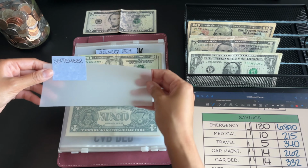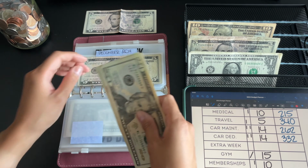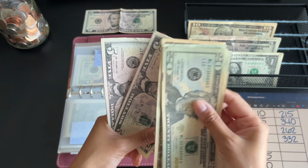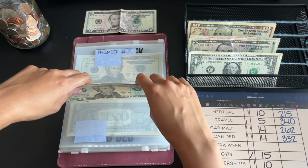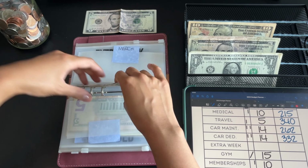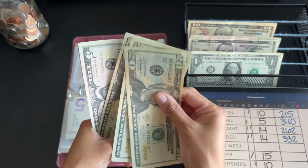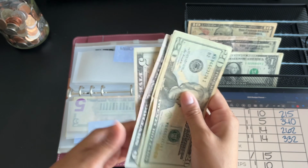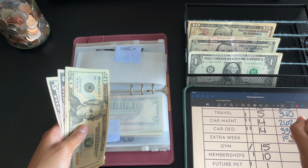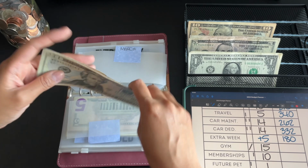Okay, extra week. September is fully funded with 105. We have 20, 40, 60, 80, 90, 95, 100, 105. And then December is getting this 5. It should now have 20, 40, 60, 65, 70, 75. So 75 plus 105, that's 180. Which is really good.